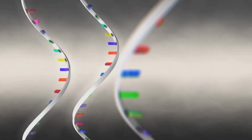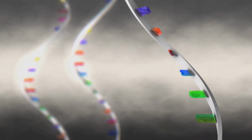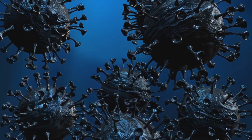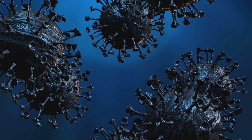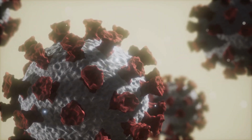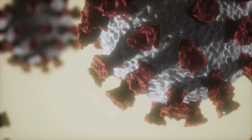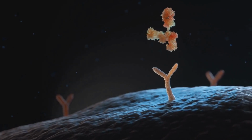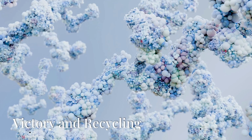When the alarm goes off, the nucleus receives the message and starts making blueprints of the antibody, specifically designed to fight the invading virus. These blueprints are copied onto a messenger called mRNA, which travels out of the nucleus to a ribosome. Ribosomes are like tiny factories that build things for the cell. They read the mRNA blueprint and use it to assemble the antibodies. Each antibody is like a tiny puzzle piece, perfectly shaped to lock onto the virus and stop it from infecting other cells.